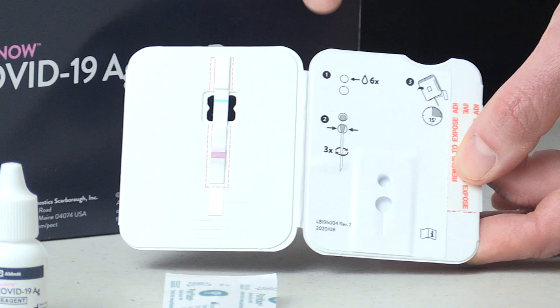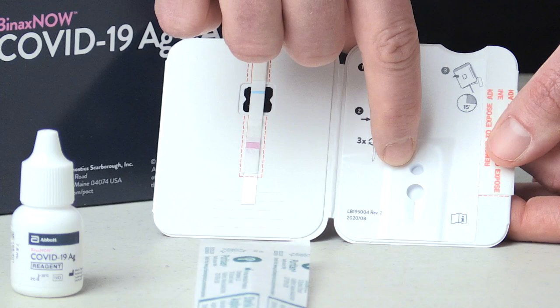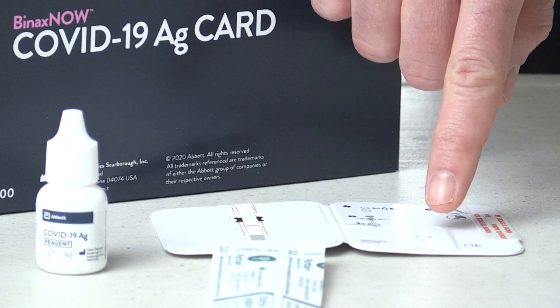So the first thing you're going to do, open it, kind of bend it back a little bit. You're going to put 6 drops of the reagent, exactly 6 drops, into this. When you put the 6 drops in, you don't want to do it like this. You want to hold it above it about a half an inch and drop 6 drops in there. From the time that you put the 6 drops in until the nasal swab goes in there, you have 3 minutes to do that. So there's plenty of time to put the drops in here, do the swab, and then put it inside of here.